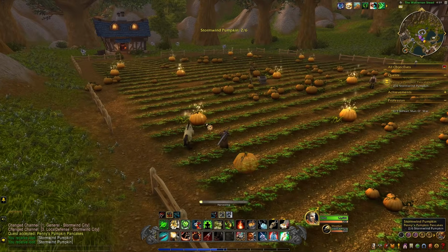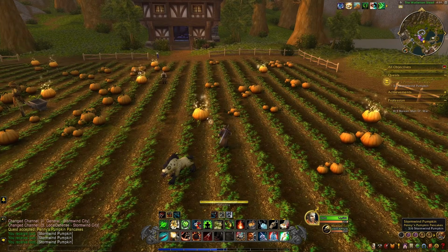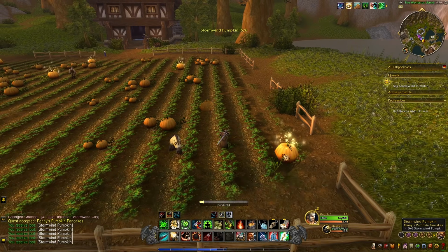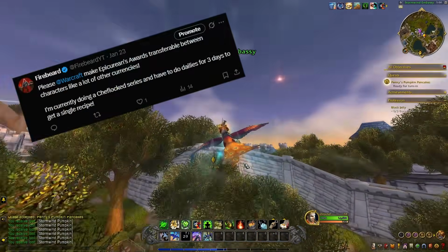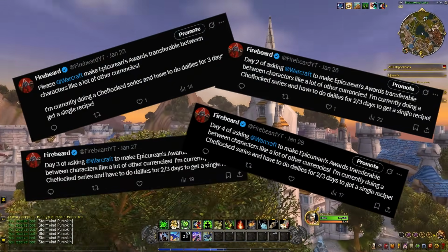Something that's quite silly though, after Blizzard added the warband system, they still didn't make it possible to mail Epicurean awards between characters like you can do with other currencies, like Time Warp badges for example. So it's not like I can log onto all my alts, grind these out each day, and just send them over. Don't worry though lads and lasses, I've been tweeting at the official Warcraft account on X every day for a few days now. I'm sure they'll get the message eventually.